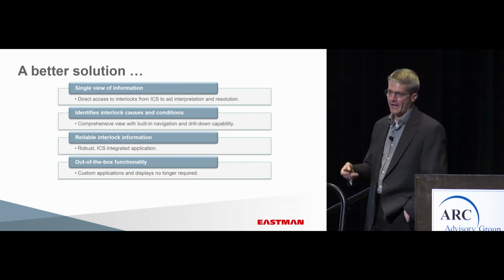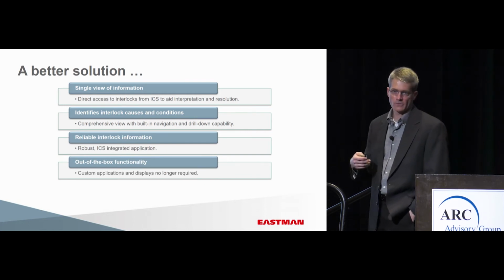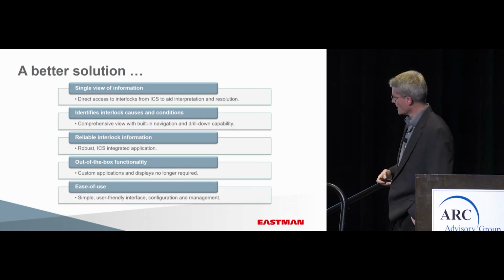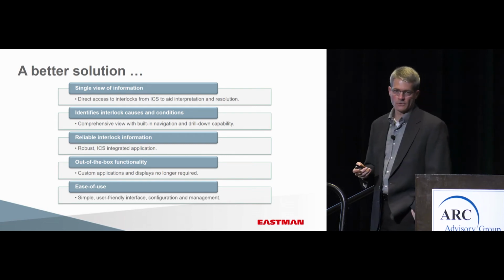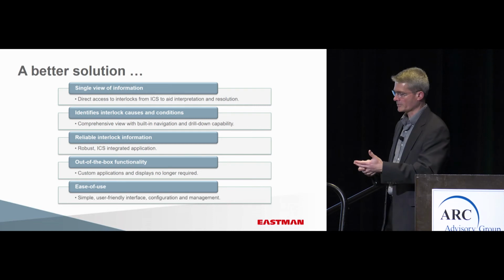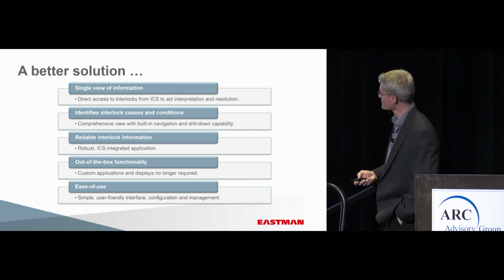And we really wanted this to be out-of-the-box functionality. We really wanted to try to get away from this whole concept of customization in terms of the build and in terms of configuration. And then really overall, we obviously wanted ease of use. We wanted it to be simple to configure, simple to use, and simple to interact with on all fronts.